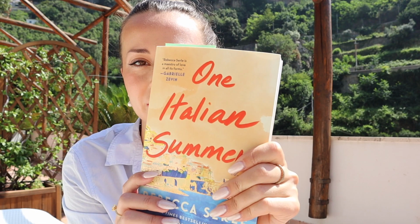Also, I wanted to share that over the last few days, I've been reading this book. This is One Italian Summer by Rebecca Serle. It's been very fun to read on this trip because it takes place here on the Amalfi Coast. So it's been really fun to read about the place while also visiting it. So yeah, if you're planning on going to the Amalfi Coast, I think this is a great book to bring.